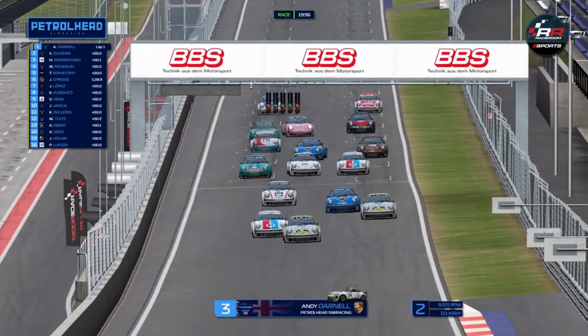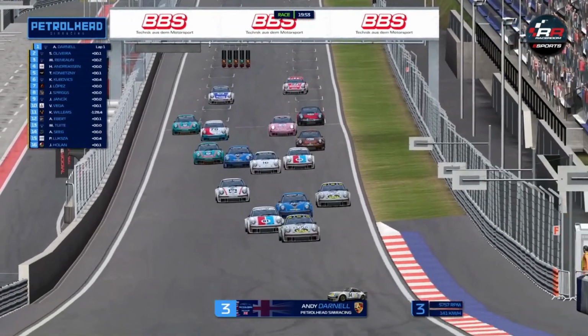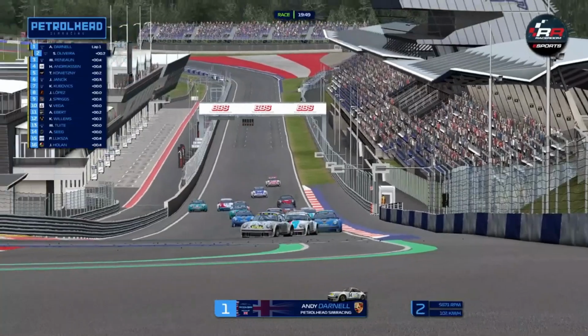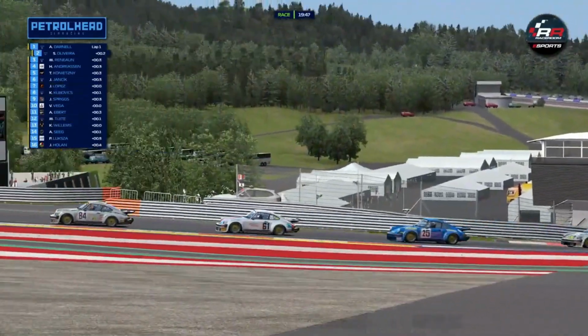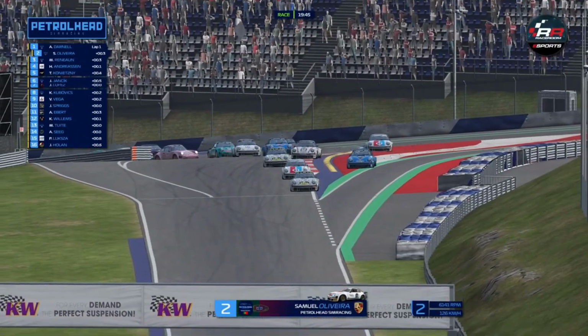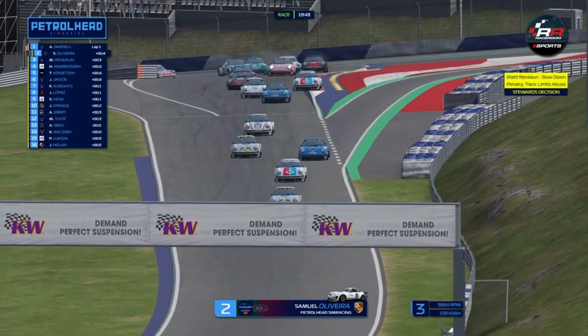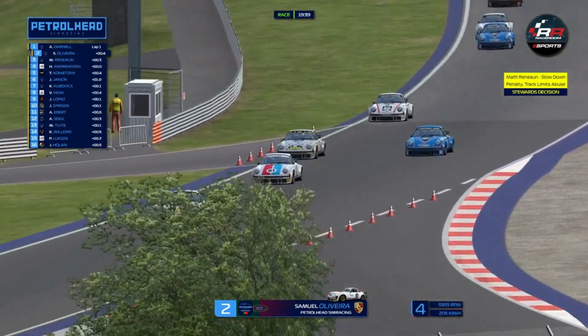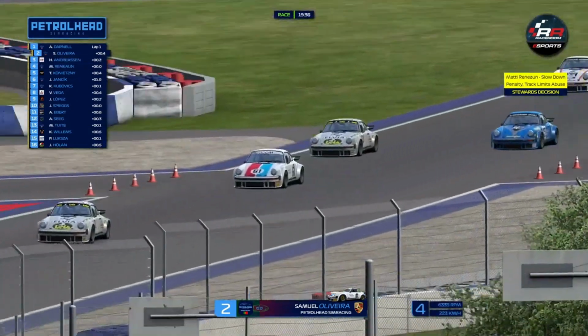He barely got missed by Andy Darnell and Matt Renault. Andy Darnell with his patented start from the heavens, and he is off. Hitting T1 there. We are 5 wide going in, and looks like we are clean through T1, heading down a little bit of a hill. Going to get ready to go up where the cars like to compress.